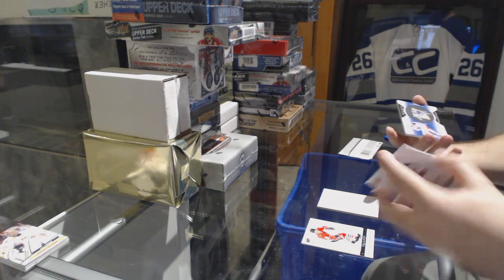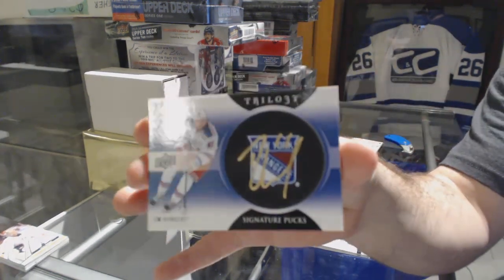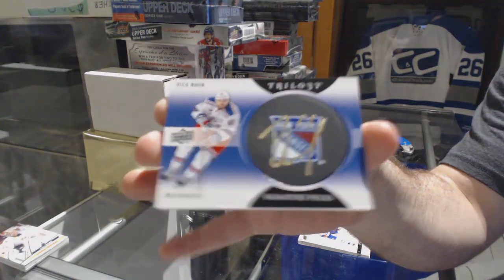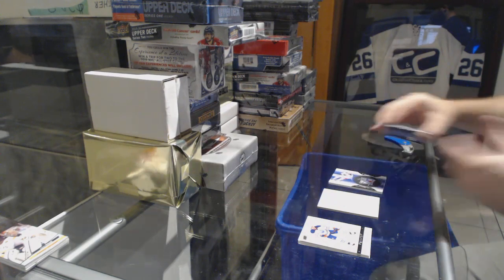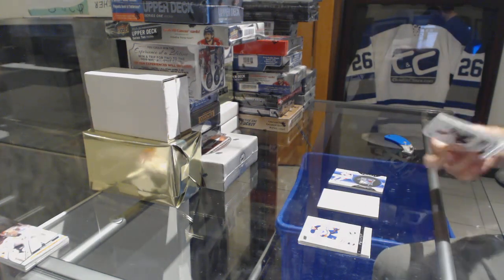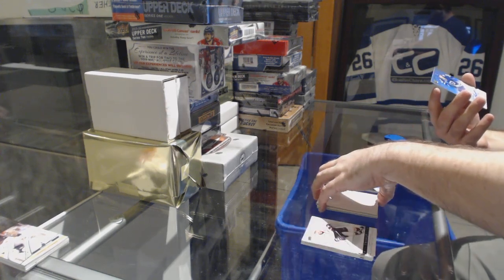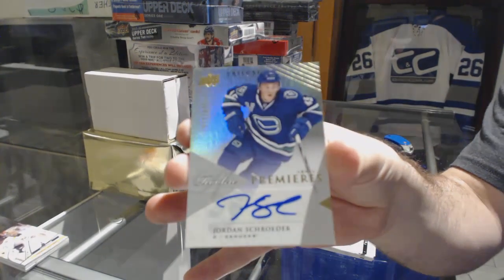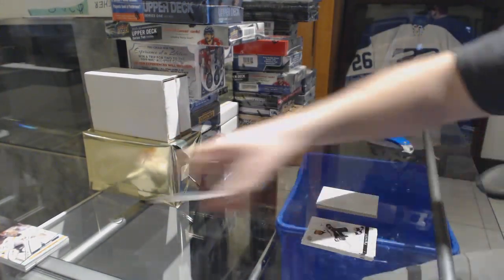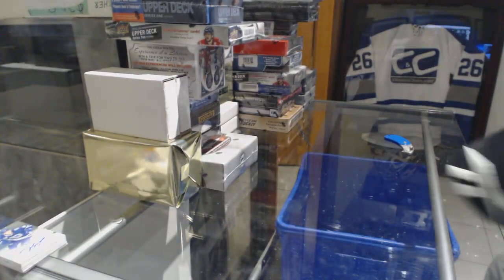We've got for the Rangers a signature pucks of Rick Nash. And we've got for the Vancouver Canucks an autograph rookie numbered to 699, Jordan Schroeder. Nail the fail.